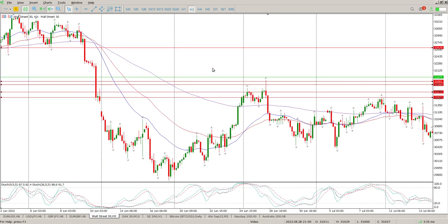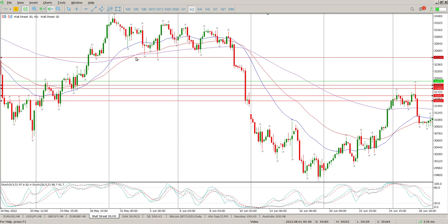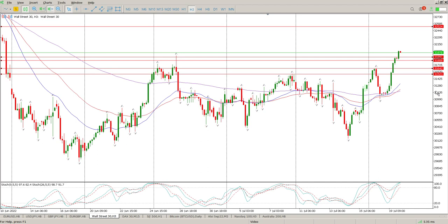I just want to get to a higher time frame to start looking for the structure that we should be looking for. And unfortunately, or should I say fortunately, that would be the most logical area, which is 32,500. So 32,000 would have to give way first, then 32,500 would be the next level to the upside, and that's fairly far away. So yeah, I'm anticipating a pretty strong move up.